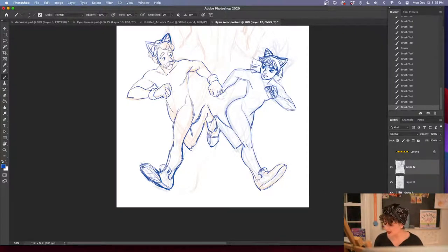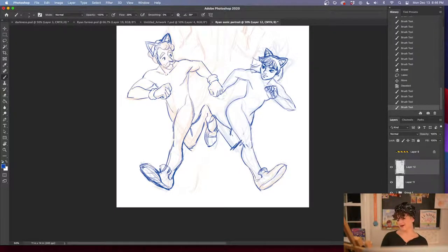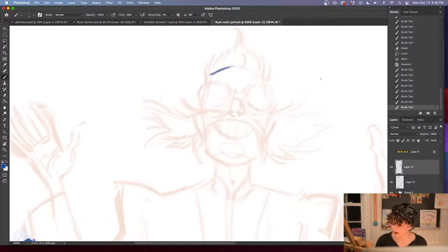Okay, this thigh definitely needs to be longer, I think. Kind of weird. You know what? I need to put it in the front there. There we go. That's better. Still looks a little weird, but I'm gonna leave it for now. Alright, and then we got Robotnik up here. I kind of like how he looks, though. I'm just gonna tighten it up a little bit. Let me find my reference again.